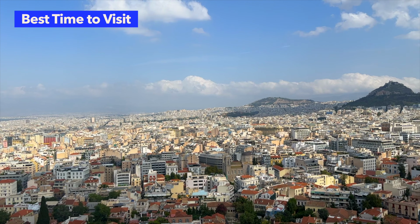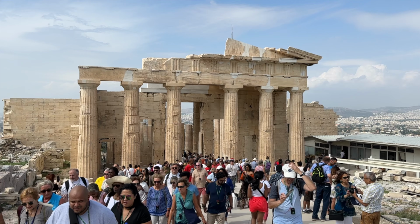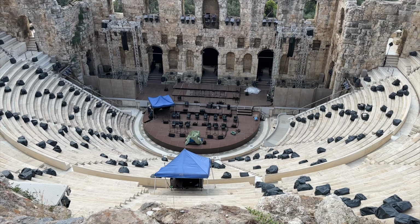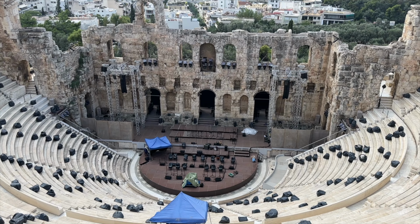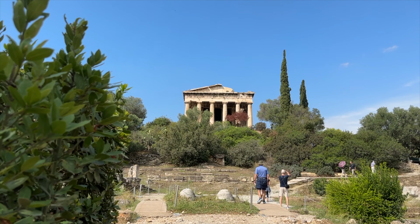Athens is the largest city in Greece and a key part of the country's history. Millions of tourists flock to Athens each year to gaze at its many ancient sites that provide a glimpse into what life was like in the region thousands of years ago.